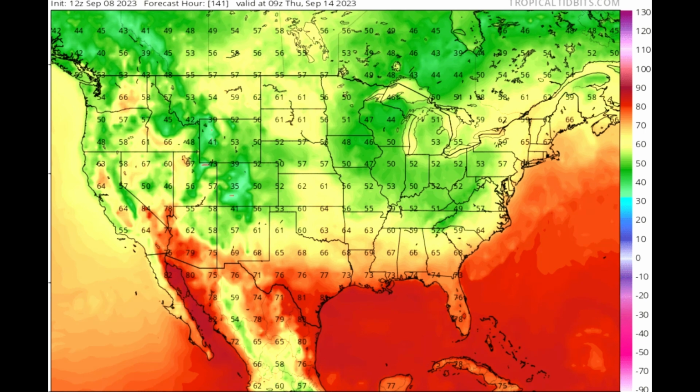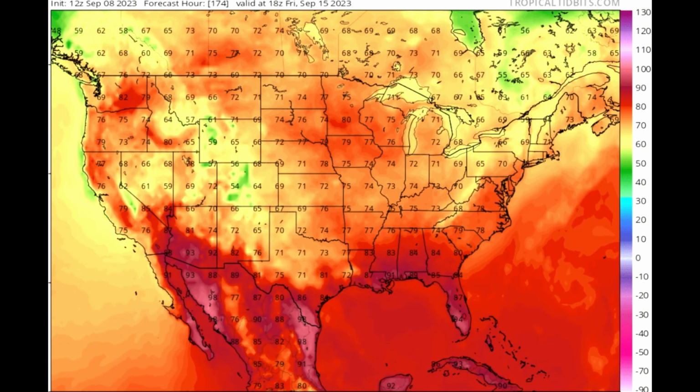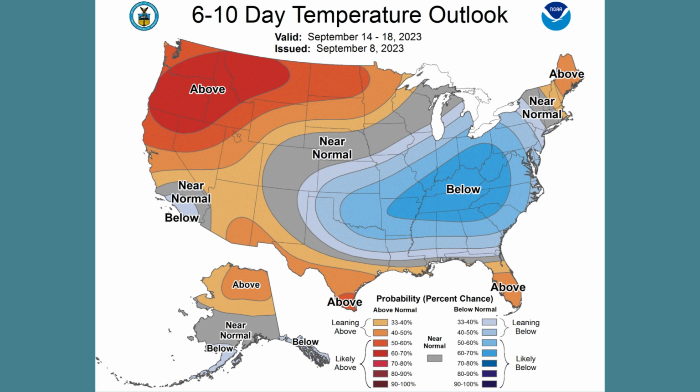Yes, we will see some 50s move into the southeast as well with this, and really just good to see some of those yellow and green colors on the screen and at least some relief from that dangerous heat that we have been seeing over the last few weeks. The 6 to 10 day temperature outlook looks like this.